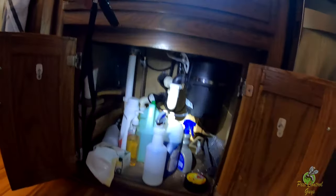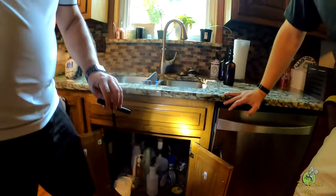Well, first of all, it's a glue board. Which is fine. It's not positioned properly. So the placement is key. It's not up against a wall. It's got nowhere that the mice will be coming in and out of as access points. It's just stuck out in the middle. So this trap looks like it was folded and tossed under there.